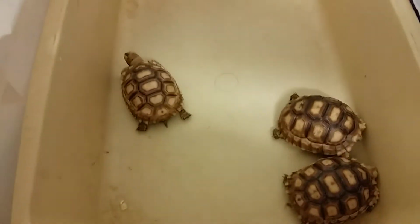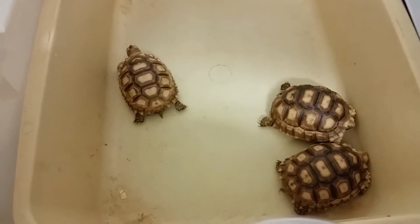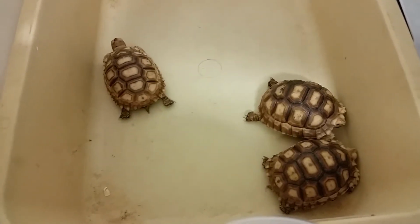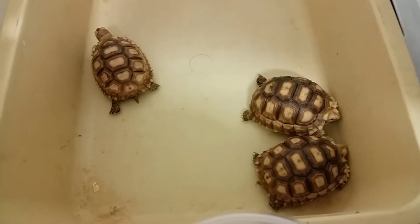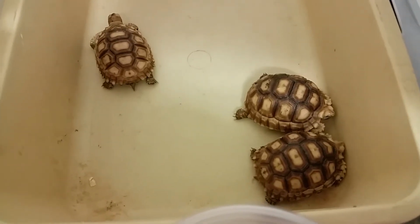The next ones we're going to take a peek at are little Sulcata tortoises. These guys are one of the larger land tortoises, so be prepared in the next couple years if you are planning on getting one of these guys for how big they are going to get. Sectioning off a small room for these guys would be optimal just for how large they get.